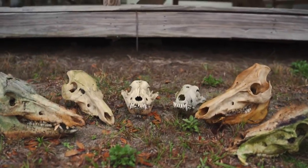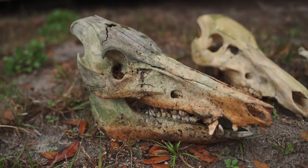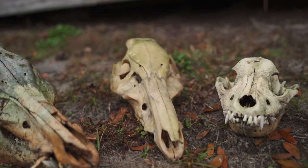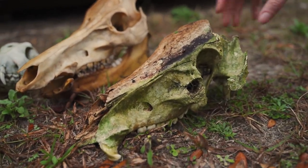It's the next day, guys, and here is a bunch of our finds, some of the better ones. We found a lot more, but that is a nice wild boar skull. Another wild boar skull. It's crazy looking skulls, weird looking. Over here we also have a boar skull, some type of wild boar.